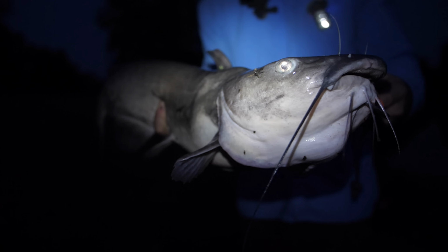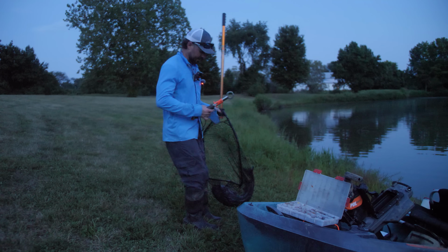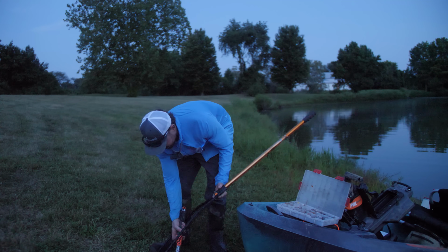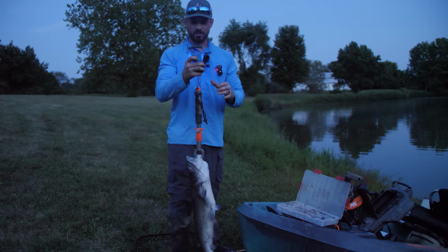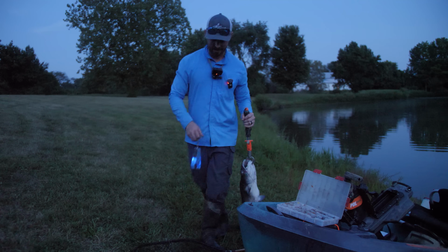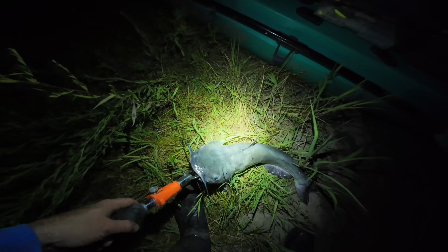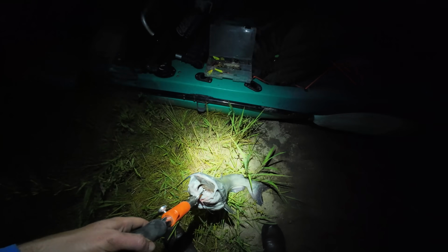What an epic fish. What an epic fight. This is one of the biggest channel catfish that I've ever caught. Let's go ahead and get a weight of this fish. Almost 9.5 pounds. One of the biggest channel catfish that I've ever caught, and by far the biggest one I've ever caught with my ultralight. Look at the size of the head on this catfish. That is crazy. All right, let's let him go.